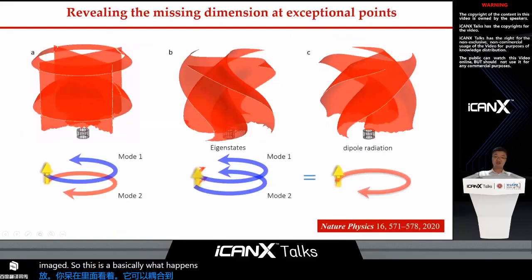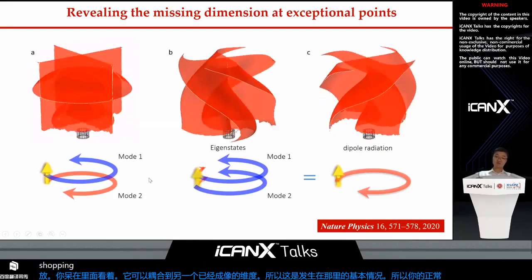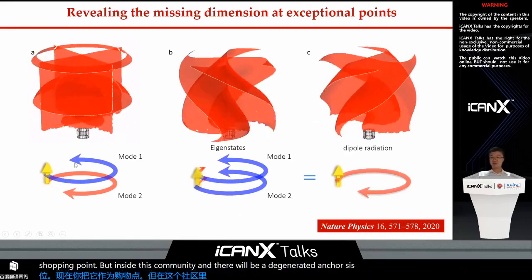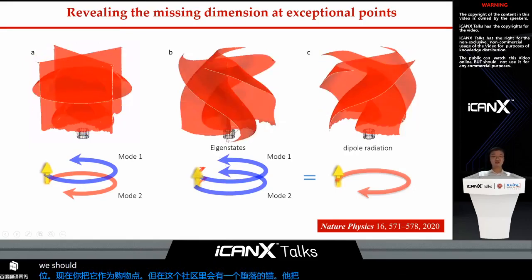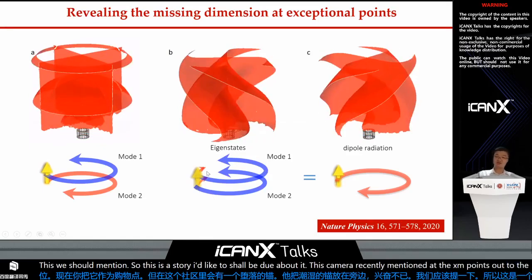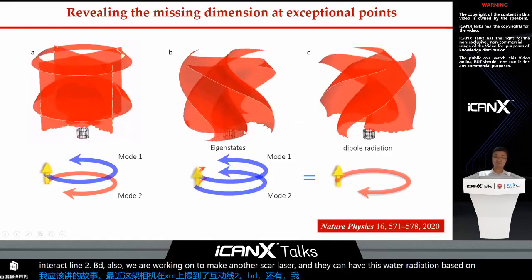In a normal cavity, you will excite both the CW mode and the CCW mode. Here, you put an emitter there, and you excite this emission dimension. So this is the story I would like to share with you about this kind of emission dimension at the extremum point, and how to interact light with it. We are also working to make a nanoscale laser based on this concept.